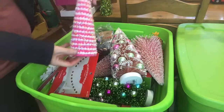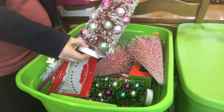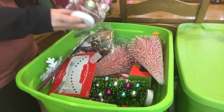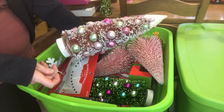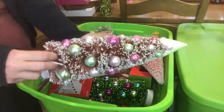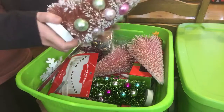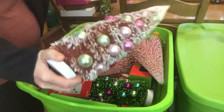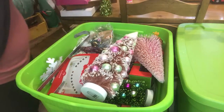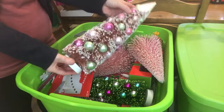These I got at Hobby Lobby. I mean, they are just so precious. And these, I don't know if I told you on here or not, but I told you how I like to put the little fairy lights around the tree. Well, these are dead, so they can come off, and I just got some more off Amazon. I tried to fix these last year and it just did not work, so I got some new ones, and they're little pink lights, so I'll put those on there.